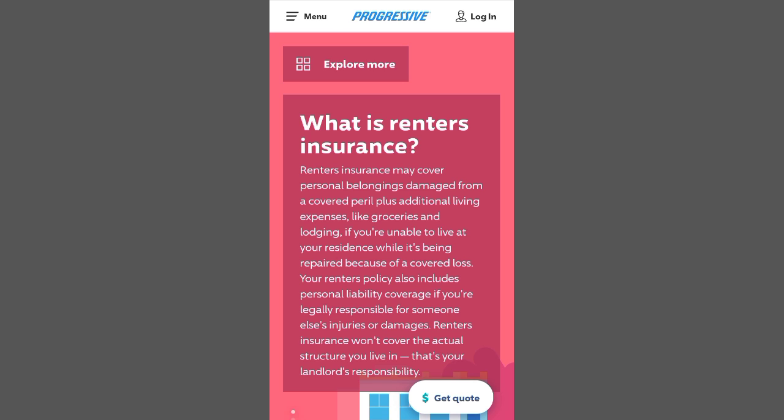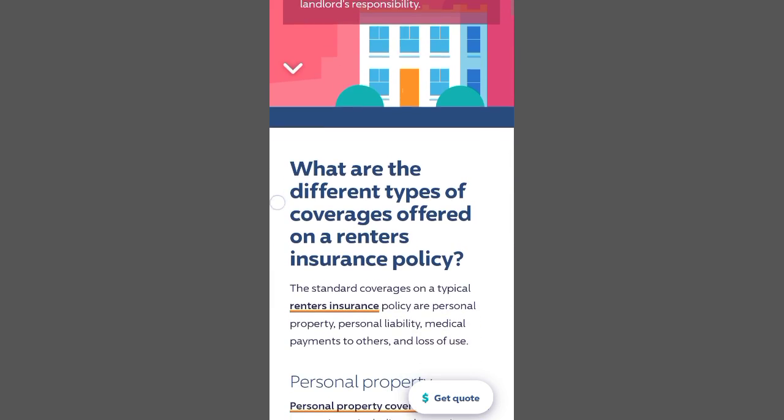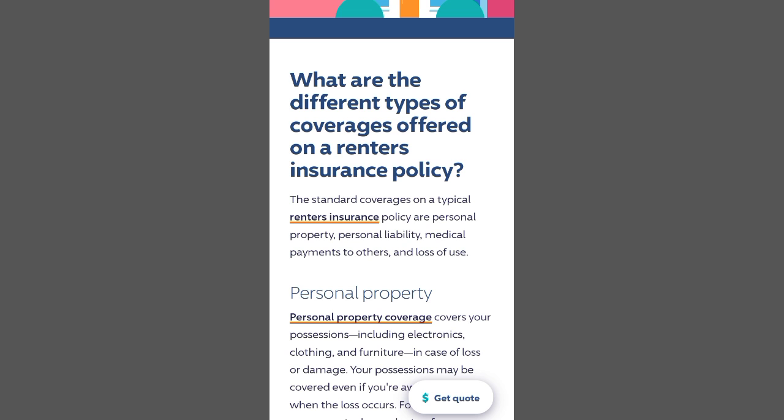Rental insurance may cover personal belongings damaged from a covered peril, plus additional living expenses like groceries and lodging if you are unable to live at your residence while it's being repaired because of a covered loss. Your rental policy also includes personal liability coverage if you are legally responsible for someone else's injuries or damages. Rental insurance won't cover the actual structure you live in. That's your landlord's responsibility. What are the different types of coverage offered on a rental insurance policy?